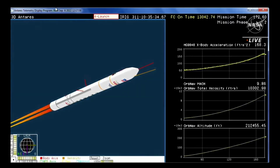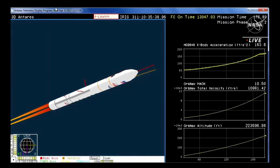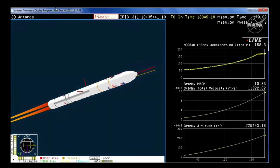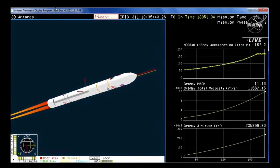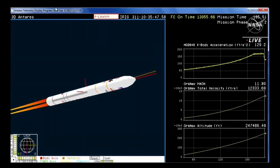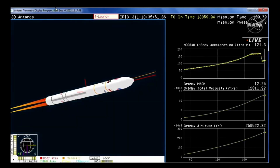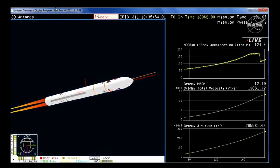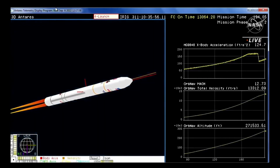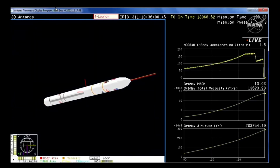We have begun slow throttle down. Throttle down is the precursor to main engine cutoff. MECO occurs at the 3-minute 18-second mark of the flight, followed right after by first stage separation. Coming up at the 3-minute mark, just seconds away from main engine cutoff. And main engine cutoff.